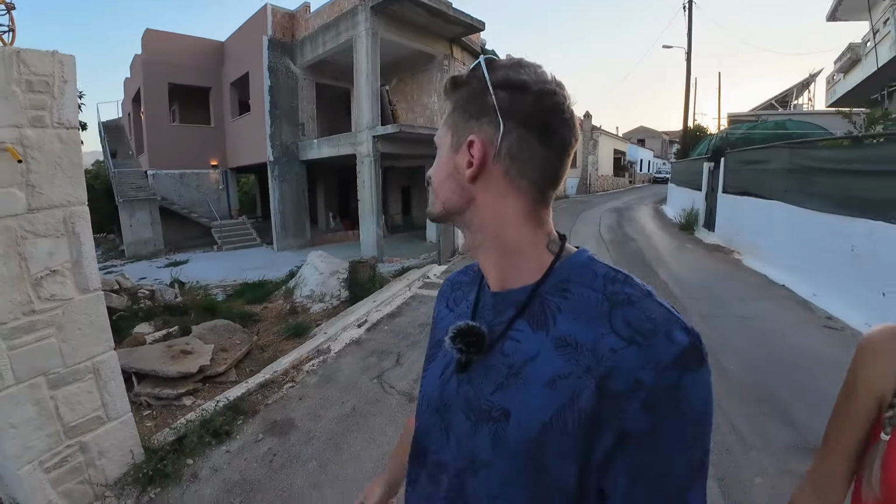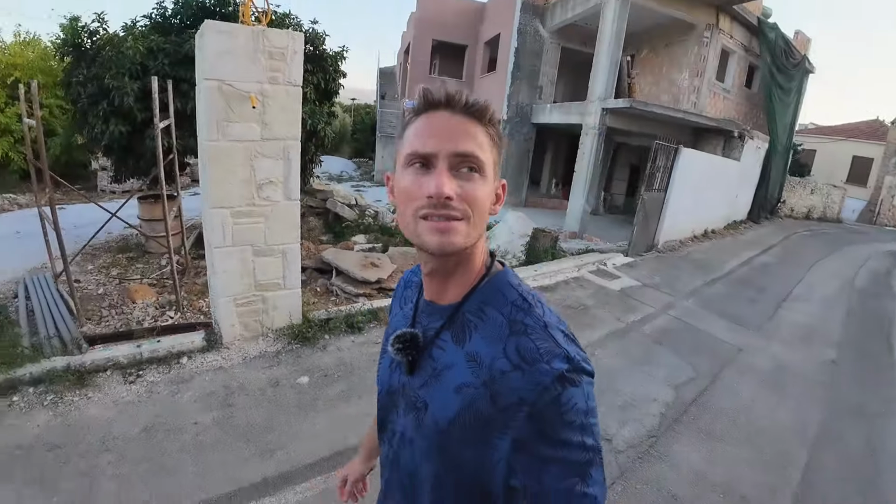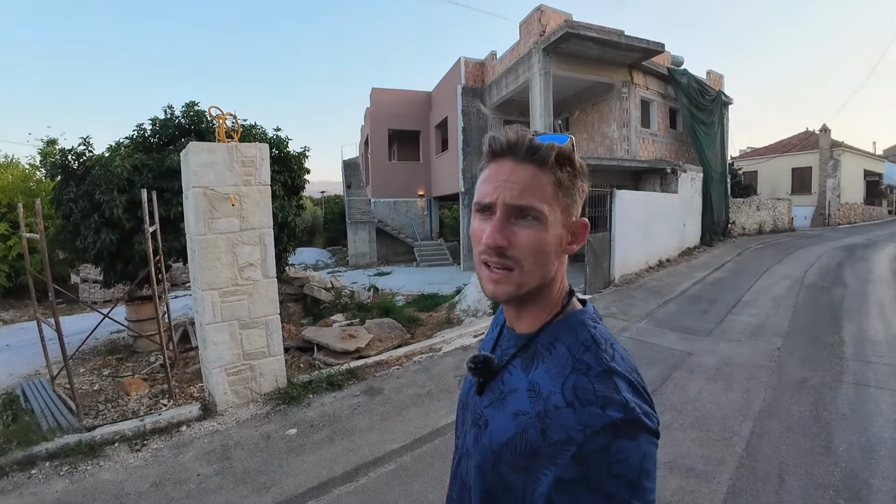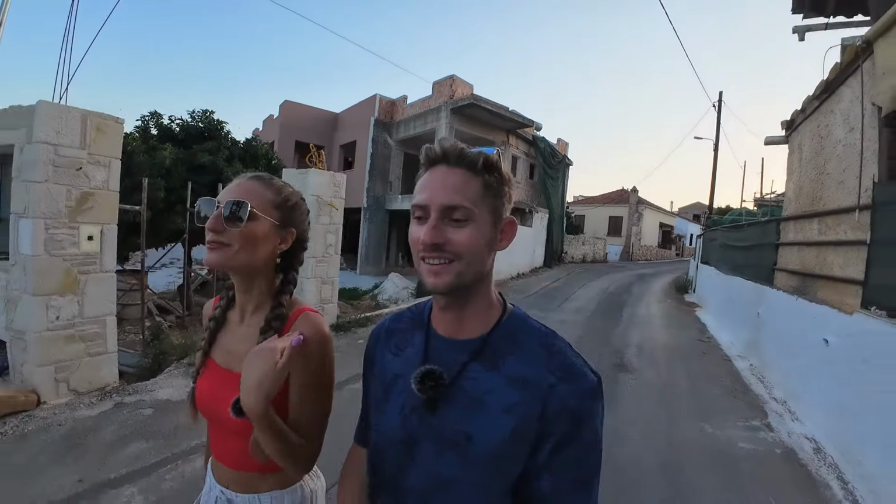This is so weird how they built only at the second level. Maybe because they didn't have enough funds. Or maybe it's a thing here. Why do you think they are building only on the second level? I think for the view. My opinion, for the view. If you only have money for one level, why not?